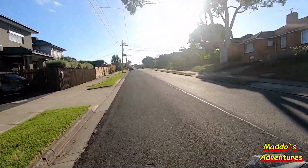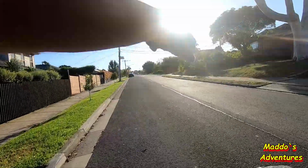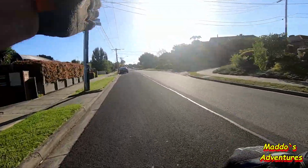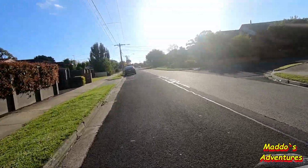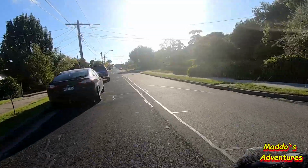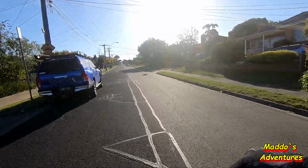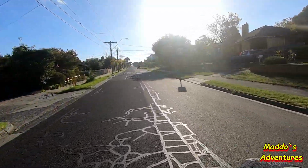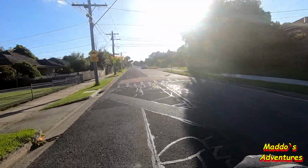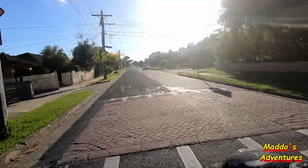Watsonia Road was just a road like that. These gutters you see here didn't exist. They were culverts in the road, just dirt. No such thing as footpaths. Already I can see such a huge difference. All to my right was just paddocks. I hadn't quite developed anything just yet.